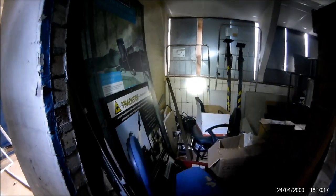Junk everywhere. Oh, God, you see there's American plugs there. I will tell you the history about this place, because I did my research earlier. I can't see any asbestos.